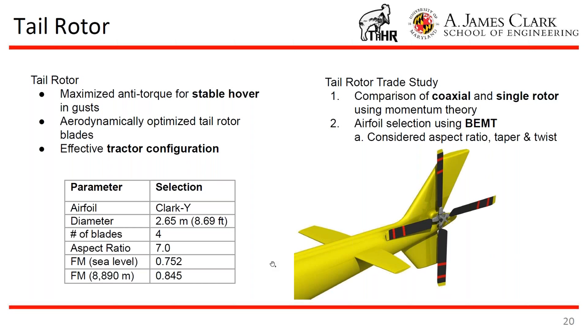Using blade element momentum theory, we traded the number of blades on the tail rotor, twist, taper, and aspect ratio in order to find the best design that would be able to stand up to gusts. Ultimately, we chose a fairly large four-bladed tail rotor in order to accomplish this, the diameter being 2.7 meters. And again, we optimized for high altitude, which had some penalties at sea level.